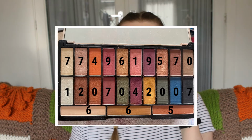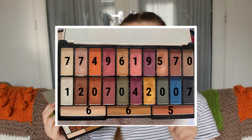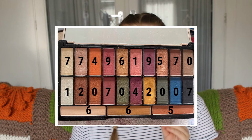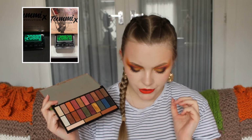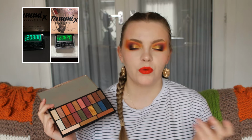Hopefully I'm going to put up on screen a zoomed in picture of the palette with a number on each shade. That number indicates how many times I've used that shade over the past 3 months. The current weight for this is 208.2 and it started at 208.8, which is not bad realistically considering I've only used it 15 times.